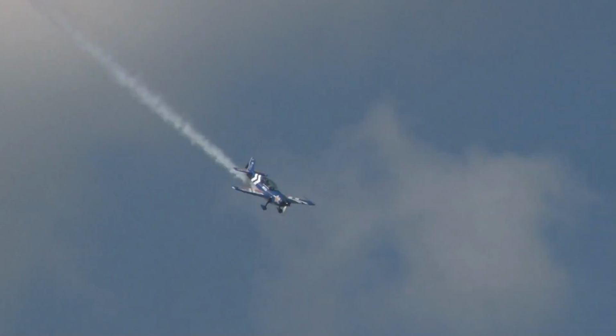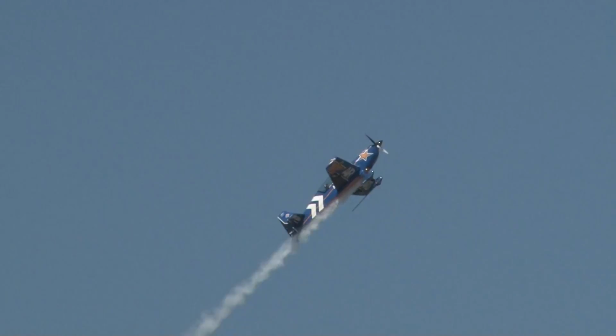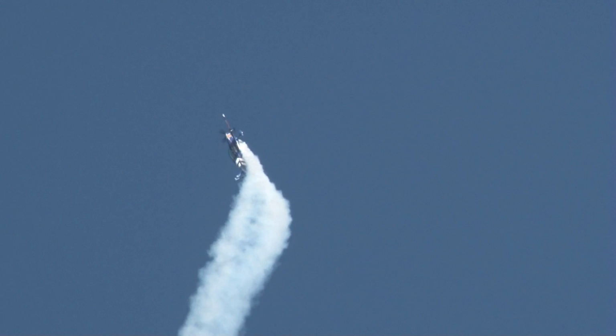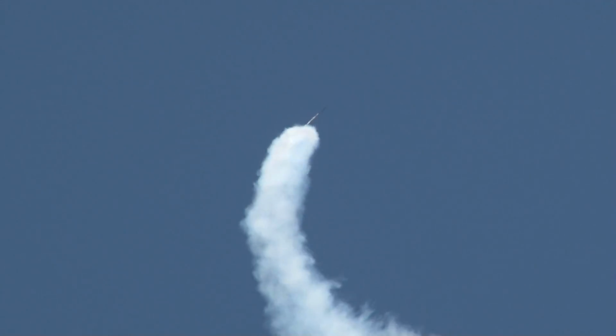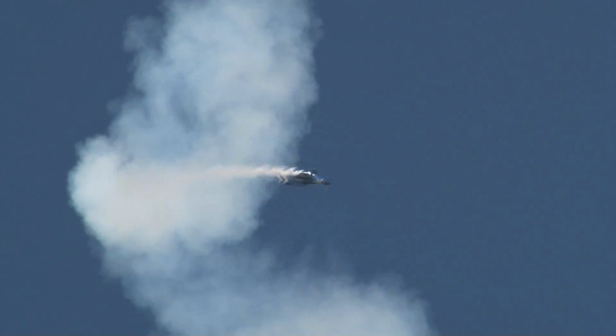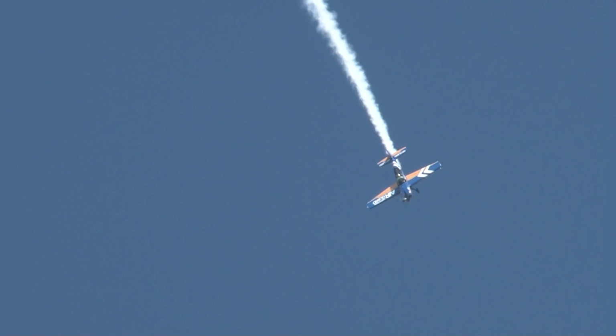Jack Klatt working Airshow left. Jack Knutson on Airshow right. Let's watch and listen. John Klatt now working the vertical line. All kinds of power. Jack Knutson in the Extra 300L at Airshow right. That aircraft, 300 horse. John Klatt working with around 340 horse, so a big horsepower advantage.